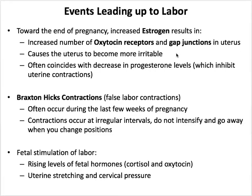These things lead up to labor, and the fetus actually plays a role in stimulating labor. There are fetal hormones that are going to be produced, some of which from the fetal pituitary gland. Cortisol and oxytocin can come from the developing fetus itself. And this is going to start to cause some of these oxytocin receptors on the uterus to respond and give you the earliest true contractions that exist. But that's going to be coupled to these mechanical events of the actual stretching of the uterus and, of course, the pressure of the baby on the cervix.